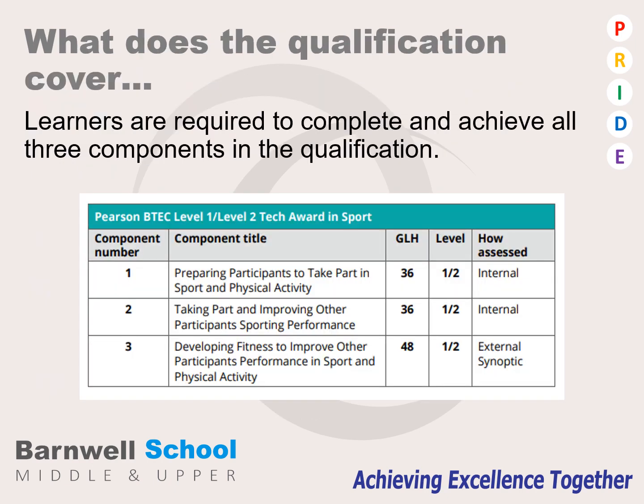What does the qualification cover? Learners are required to complete and achieve all 3 components in the qualification. As you can see in the table, there is component 1, preparing participants to take part in sport and physical activity. This is an internally assessed unit. Component 2, taking part and improving other participants' sporting performance. This again is an internally assessed unit.